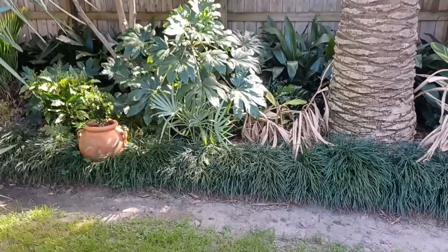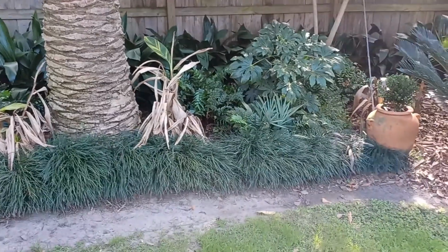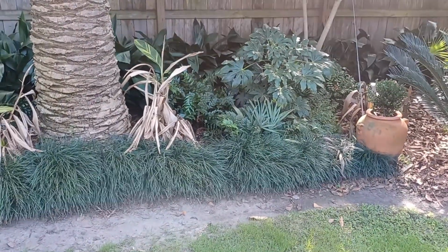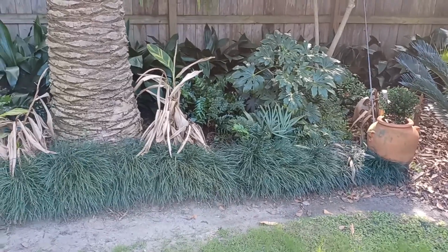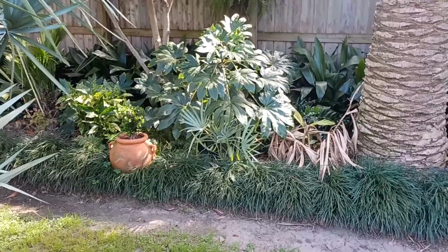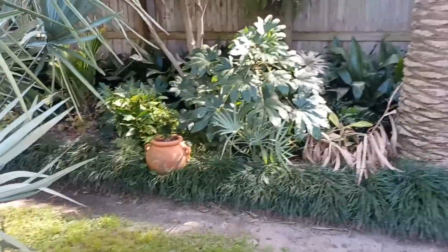These are very small. I really didn't want them here. And so last year I cut all the fronds off. They're supposed to be a palmetto. And so I thought, well, rather than dig them out or destroy them, I would just cut the palms off and the fronds off. And sure enough, they came back and they're small this year.